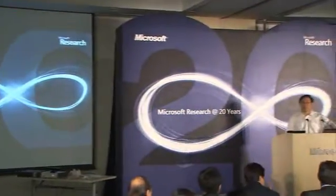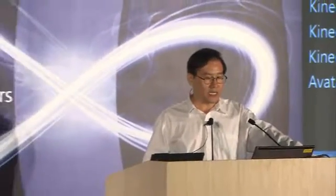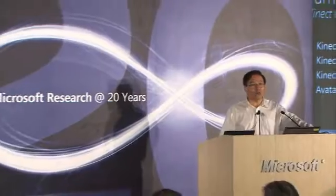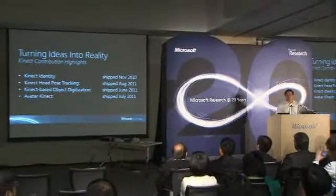So let me close this session by saying that one of the slogans of MSR is turning ideas into reality. And indeed, that's what we do in Microsoft Research. Here you see a list of the things that you have seen during the course of this presentation. Kinect Identity, Kinect-based object digitization, and Avatar Kinect are actually shipped as real products and being used by tens of millions of people out there.